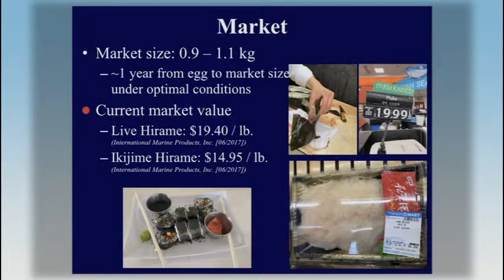Current market value is high. You see that this is some market data, almost $20 a pound for live fish. Ikijime, almost $15 a pound.